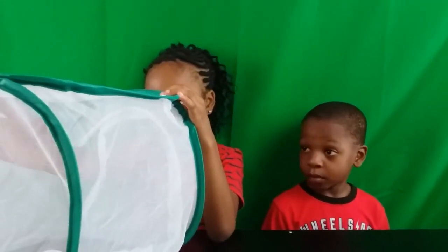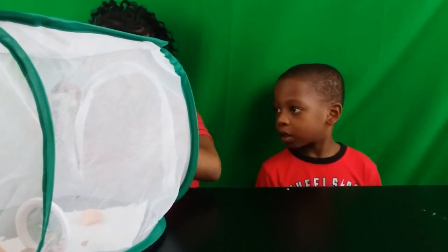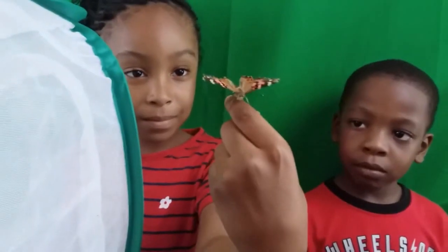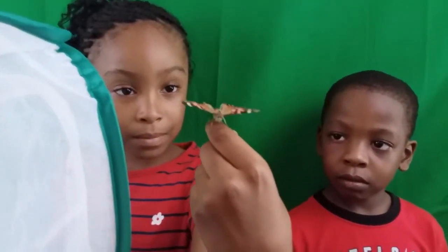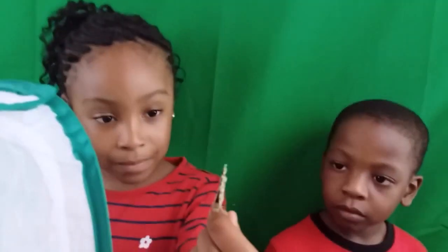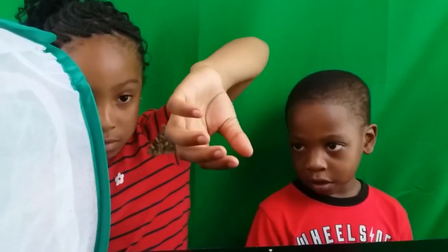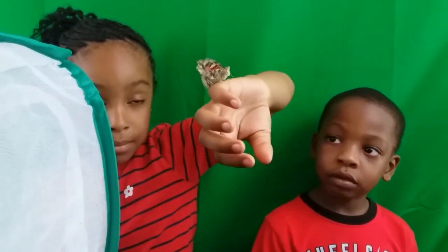He flies really fast. So I'm going to have to get him on my finger. Come on. You named him Flash? Flash Junior, because he's so fast, like the Flash. Come on. Hi, Flash. He's a boy butterfly. He likes being upside down, even sometimes right side up.